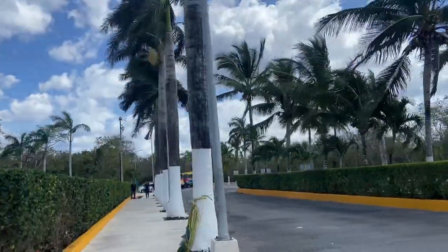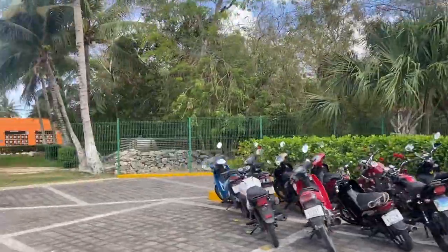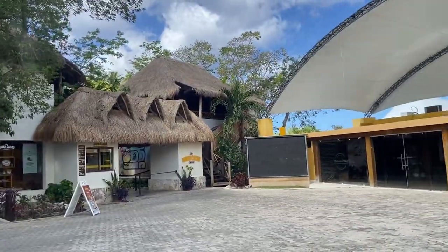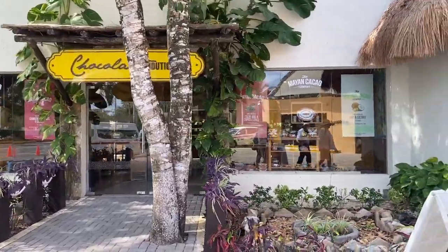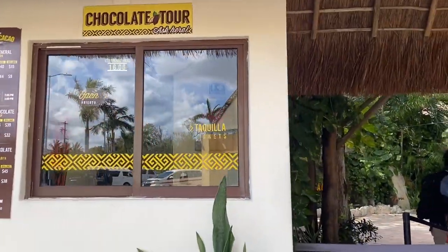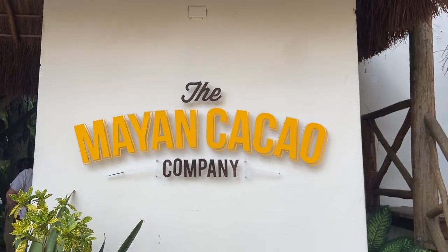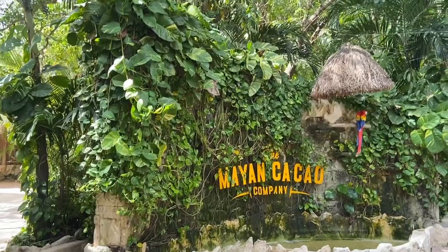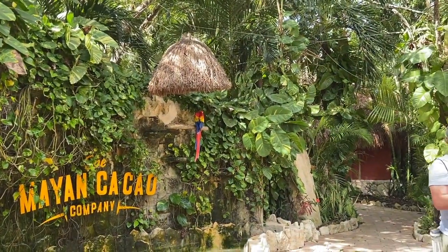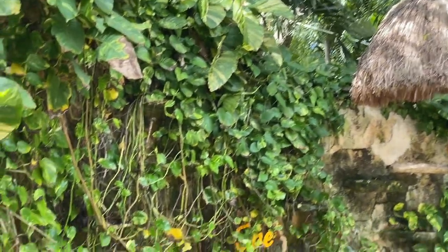A few things to note about Cozumel, Mexico. It does not grow much. The land does not produce a lot. Therefore, they get their main food from the mainland, which is Mexico City, which makes the cost of living in Cozumel a little bit higher. Still a bit affordable, but a little bit higher because the land doesn't produce as much. Cozumel is also a diving island. If you are a diver, come along and visit Mexico.